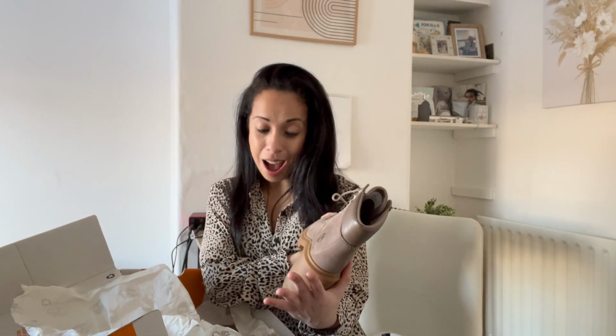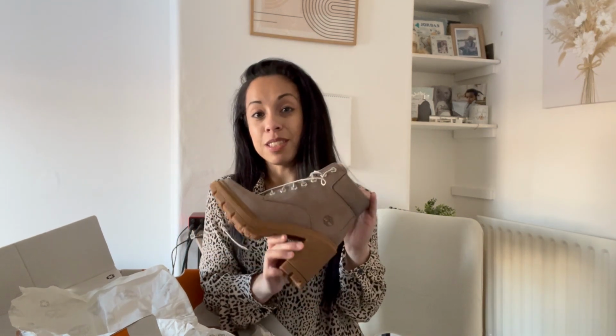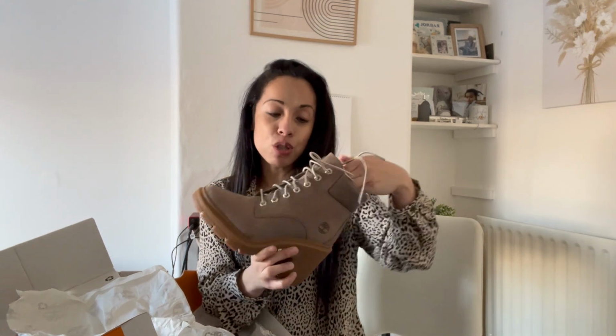I had to get these as soon as I saw them at the shop, and I really couldn't stop thinking about them as soon as we left. But yeah guys, I'm super happy that the husband really got me these new Tims.